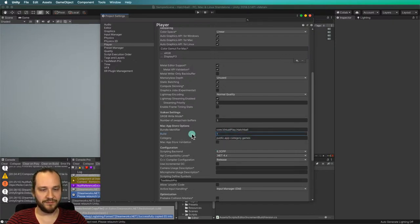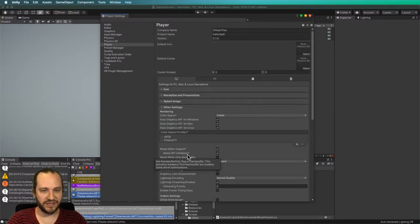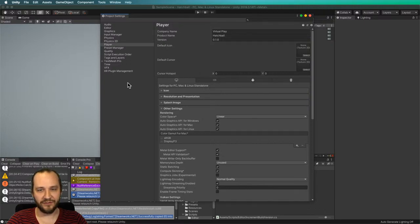I'm actually going to start at 1. I'm going to rename this because that's not our name. We've got virtualplay.games. So this is the way we're naming our bundle. For now, I'm just going to keep everything here the same as the default. I've got a lot of settings that I could do already for the mobile platforms, but I'm not going to look into that right now.